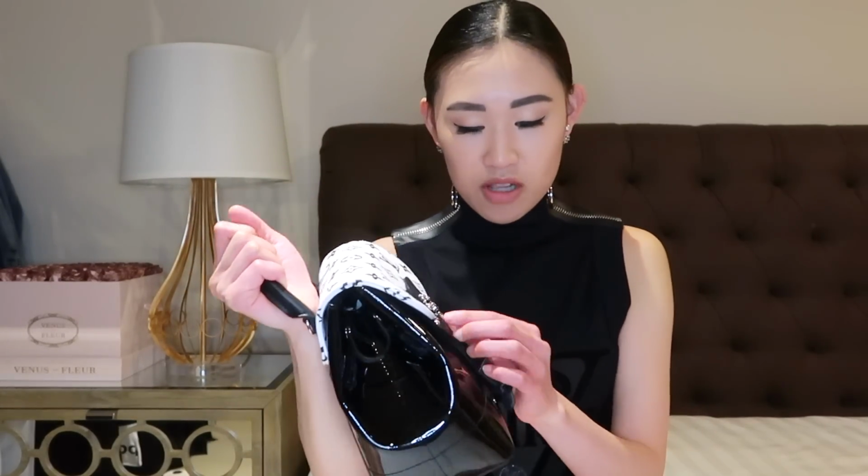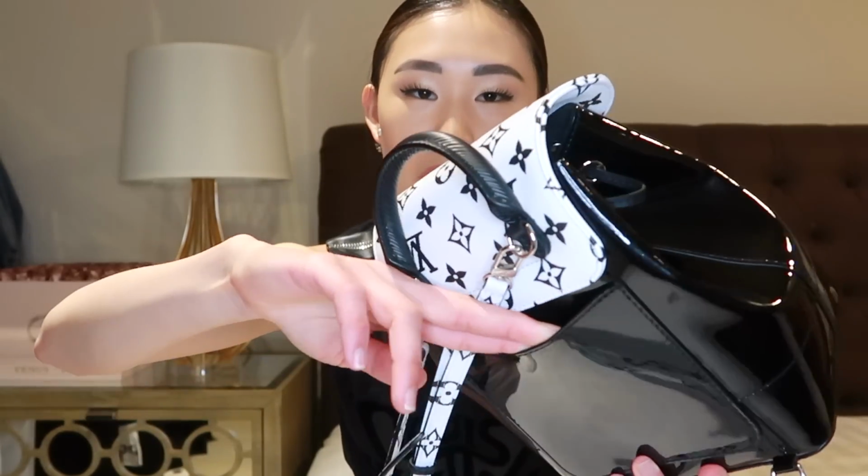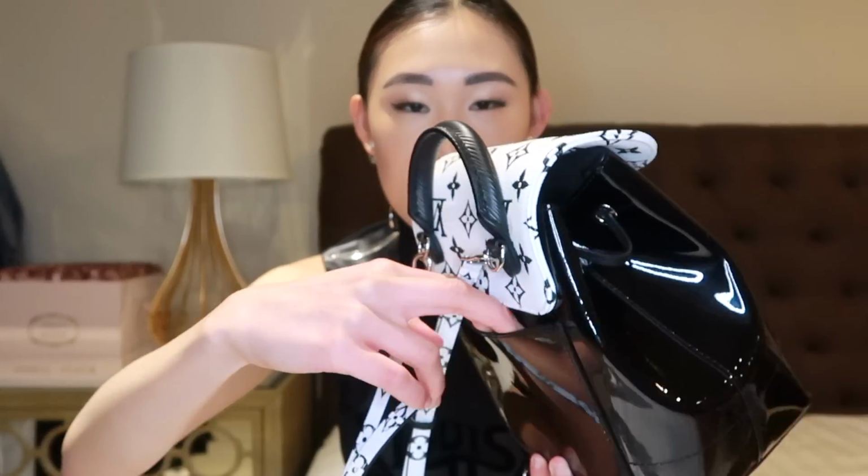They're just inside because it's easier to store that way. You could even carry it just like this with the backpack handle, and I think it could be kind of cute. But I will clip on the straps to show you guys what it would look like. And here it is with the straps clipped on. I really love how they did the straps with the black and white monogram because it complements this black and white part really well. There is also a back pocket here, but it's very tight, so you could probably only fit something that's very slim.